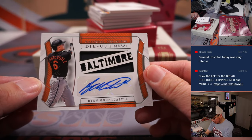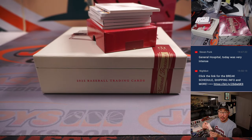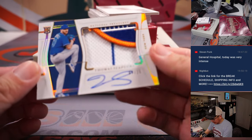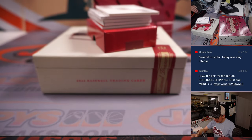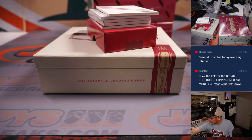Die cut material signatures. Ryan Mountcastle, 40 out of 49. Kevin with the O's. We got Tomas Szapucki, 9 out of 25. It's an awesome Mets patch right there. That's going to go to Mets 9. That'll be for Carl.